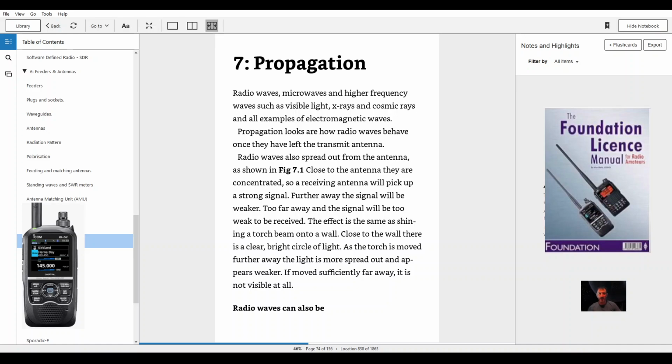Close to the antenna, they are concentrated, so a receiving antenna will pick up a strong signal. Further away, the signal will be weaker. Too far away, and the signal will be too weak to be received. The effect is the same as shining a torch beam onto a wall. Close to the wall, there is a clear, bright circle of light. As the torch is moved further away, the light is more spread out and appears weaker. If moved sufficiently far away, it is not visible at all.